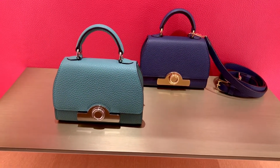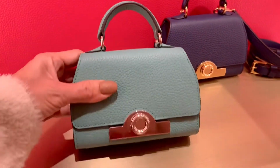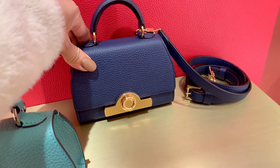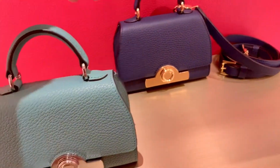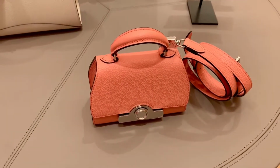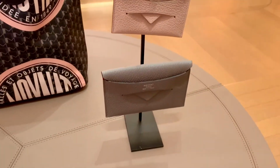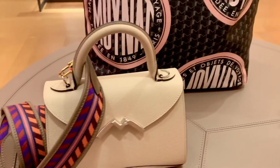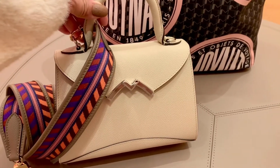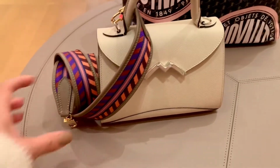Wow, this is like as big as my palm. It's so adorable. This one is a gold hardware. Very pretty. I think this is the ocean, this is the mint. They have the orange. So pretty. Card holders. And this one. This is the classic color. Powder. Like a cream with Palladium.